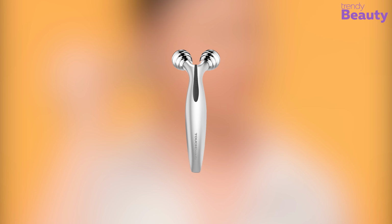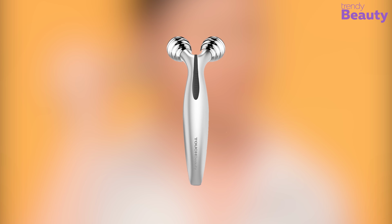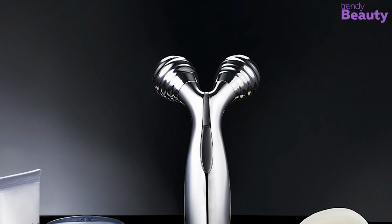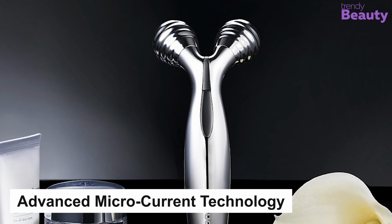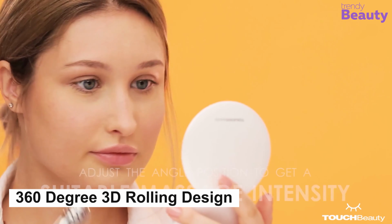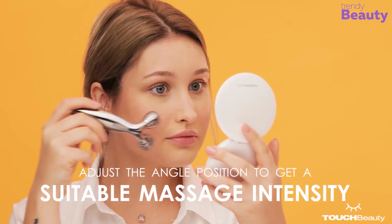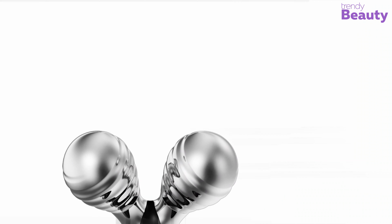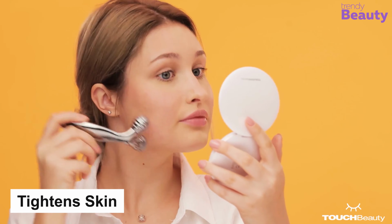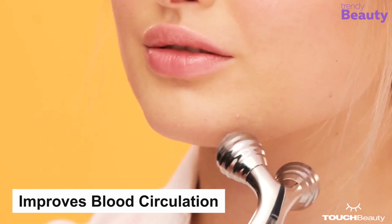The TOUCHBeauty Microcurrent facial roller comes with a unique design, which is suitable for your facial skin as well as your body. It comes with advanced microcurrent technology, which gives you bright and clear skin. Its 360-degree 3D rolling design adapts to your entire body skin. It also has a 70-degree V-shaped lifting complex, which tightens your skin and improves blood circulation.